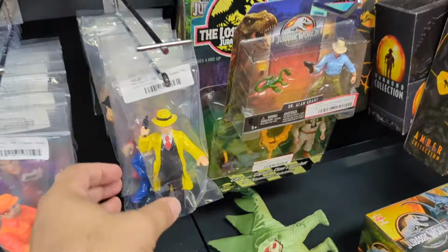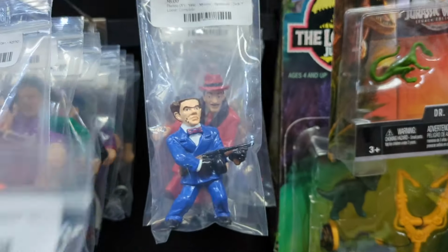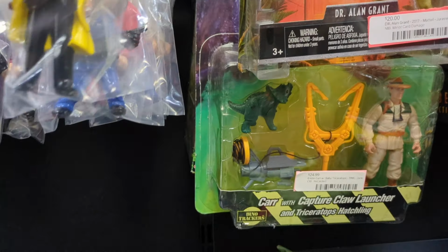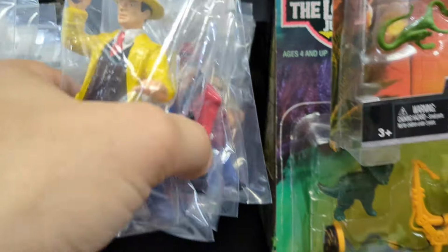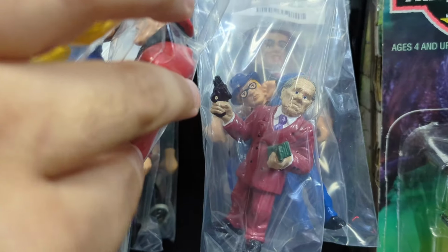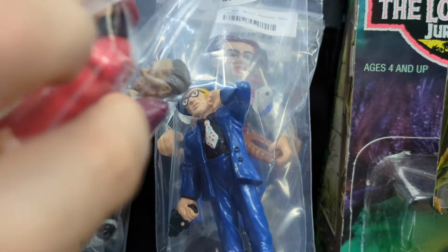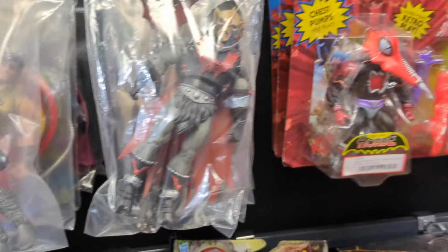And then this caught my eye. I remember my cousin and I used to have these Dick Tracy rubber figures. So you have Dick Tracy, again, all from the movie of the early 90s. You have Big Boy, Flat Top, Prune Face, Itchy. We used to have all of these, I remember. So this takes me back because we had these.